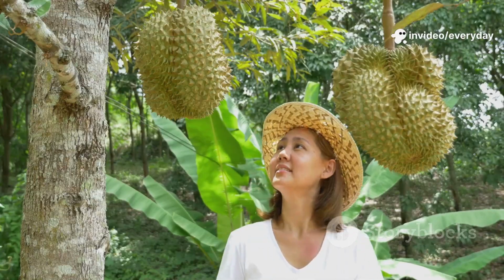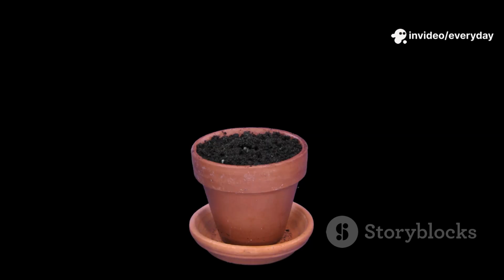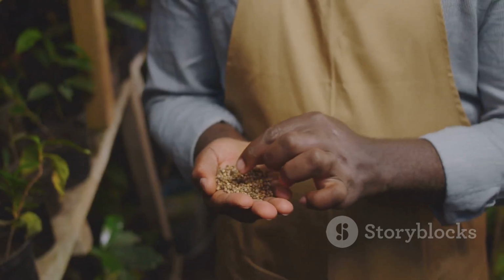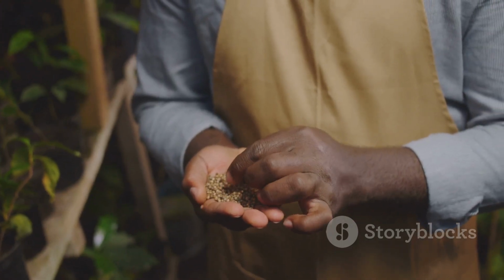Decide whether to start from seed or buy a seedling. Each has its own requirements. With the right tools and materials, you're set for success. So you're ready to embark on your jackfruit growing journey.